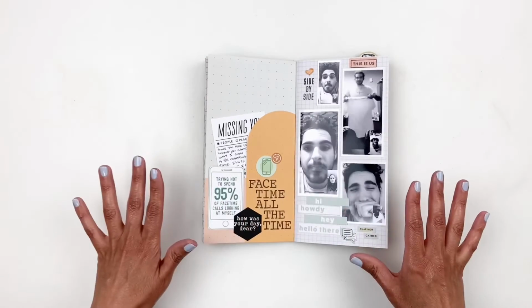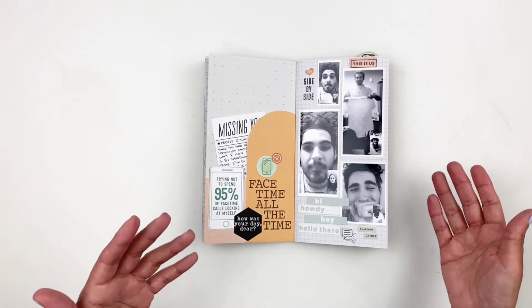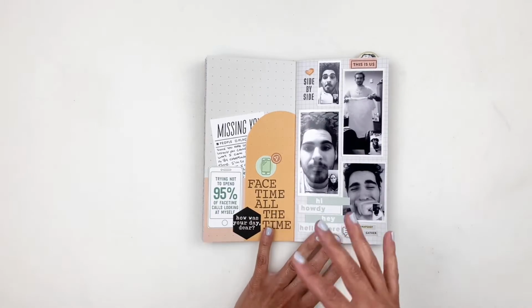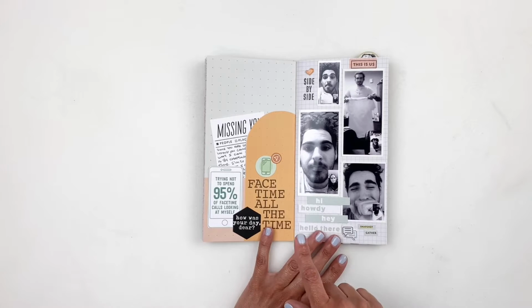This is a great way to use up your project life cards. I know we all have loads and just don't have the need for all of them in pockets, if that makes sense. So I love to use my cards on my traveler's notebook spreads.